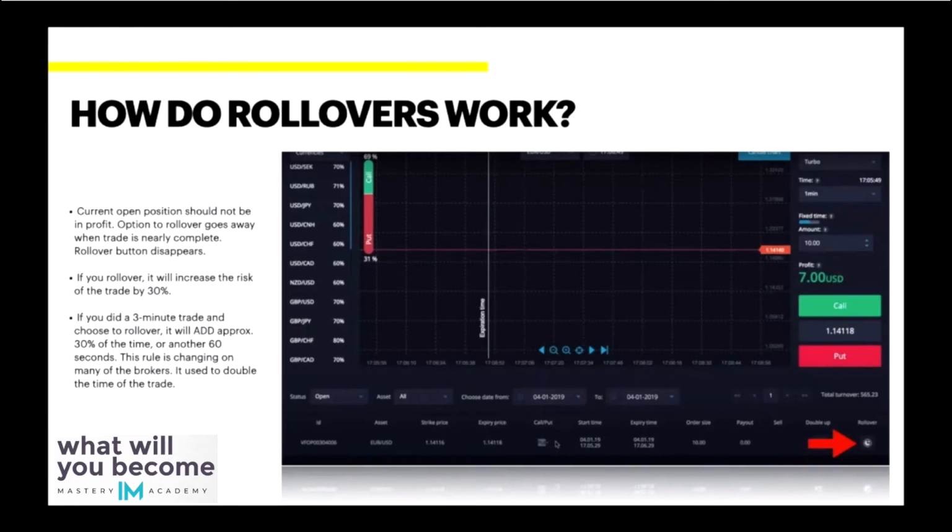And so the option to rollover goes away when a trade is nearly complete, which is typically 45 to 60 seconds left on the trade. You'll see it'll actually disappear. So if you roll over, it will increase the risk of the trade by 30%. So again, let's say I had a $1,000 trade, or let's say even a $100 trade. It would increase the $100 by 30%, or 130 bucks. Okay, so now it's a $130 trade in that example. So just be careful when you're extending the time, because you're also extending the risk.